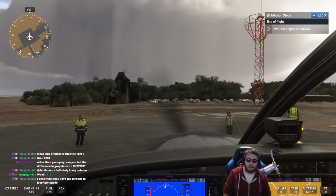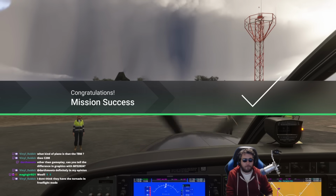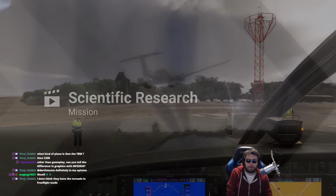I don't think they have the tornado in free flight mode. Yeah. Well, I wonder if maybe it's there for if there's a tornado in real life and people can go fly around it. That'll happen. Tropical storms and tornadoes and stuff.